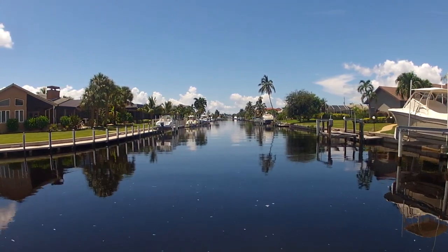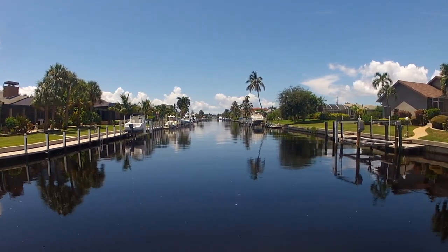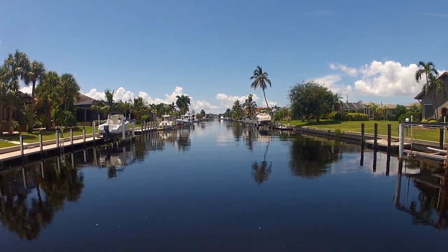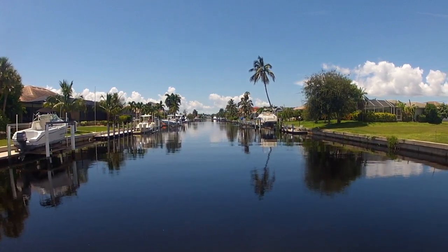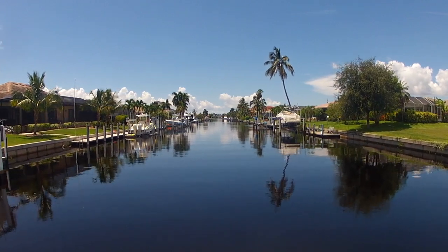Speaking of Coral Way, the next 17 or so houses on the port side are all located on Coral Way. We've got a little time until we make the Marion Street Bridge, so to pass the time, I'll read an excerpt about Punta Gorda history.